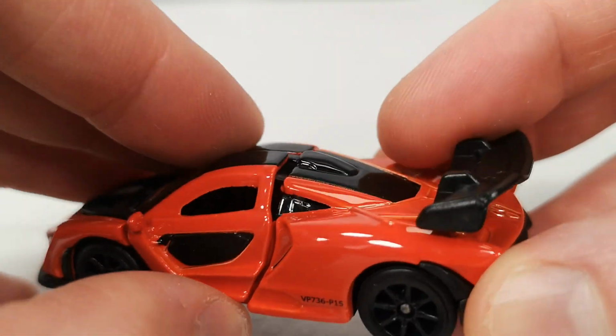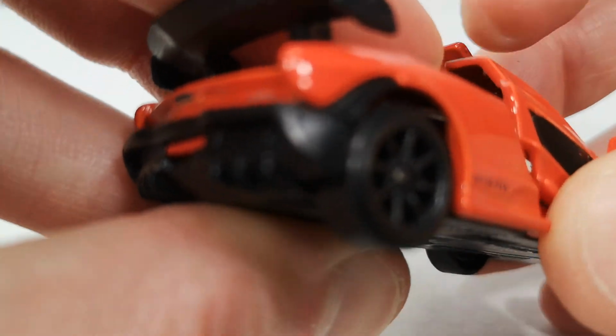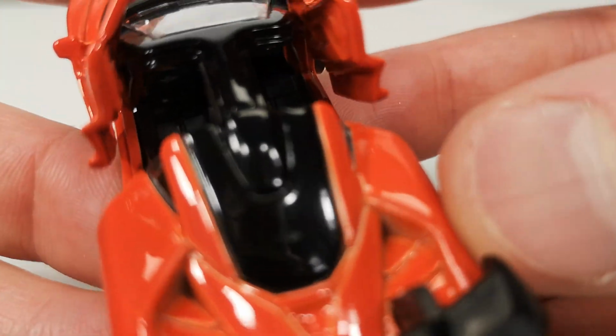So the doors open up like that to give some view on the interior. It's kind of hard to see in there, but I'm going to try to give you an idea of what it looks like in there.